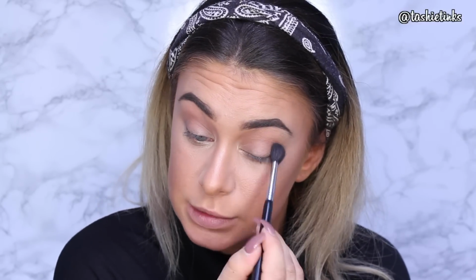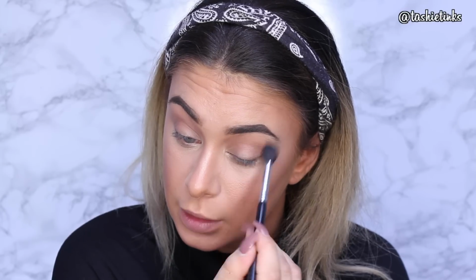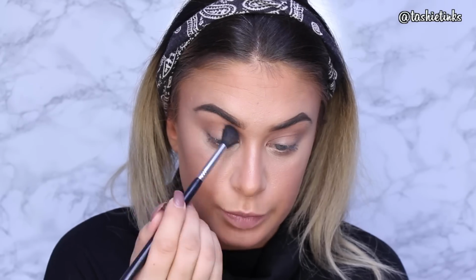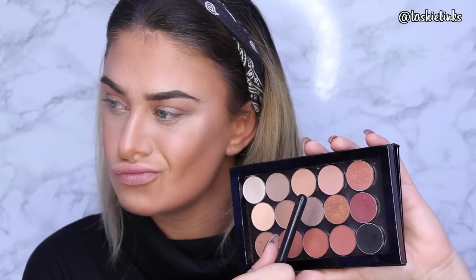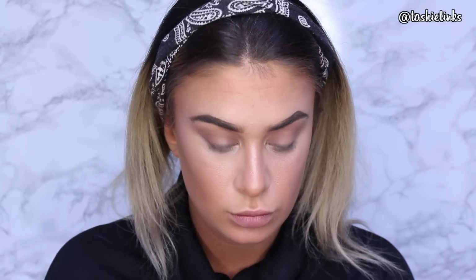So I'm just working this back and forth into the kind of upper creasey area in this motion, I'm not winging it out. This colour's beautiful. It looks quite different on my eye than it does in the palette. In the palette it looks like a really pale colour, but it looks way warmer on my eye, like way more of a warm brown.